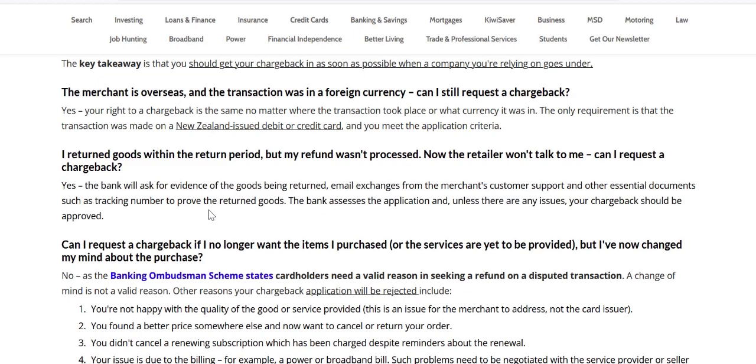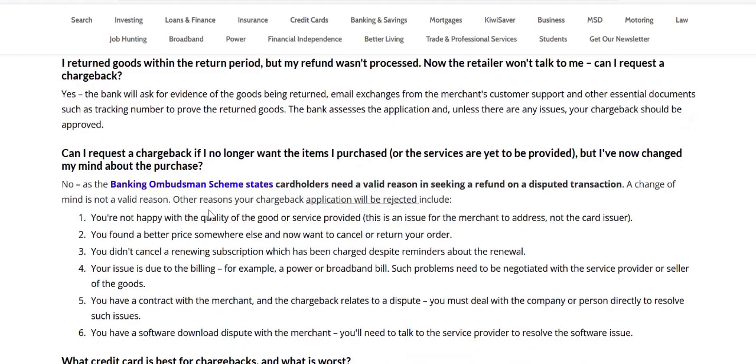Now, I returned goods within the return period, but the refund wasn't processed, and now the retailer won't talk to me. Can I request a chargeback? The answer to that is yes as well, because that is around the same thing as a missale or a not fit for purpose. Any of those things, damaged goods, etc. You have returned something, you have nothing, and now you don't have your money either. So yes, there's a chargeback claim there.